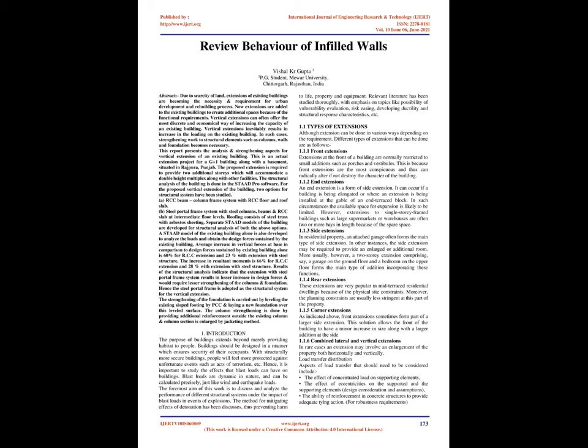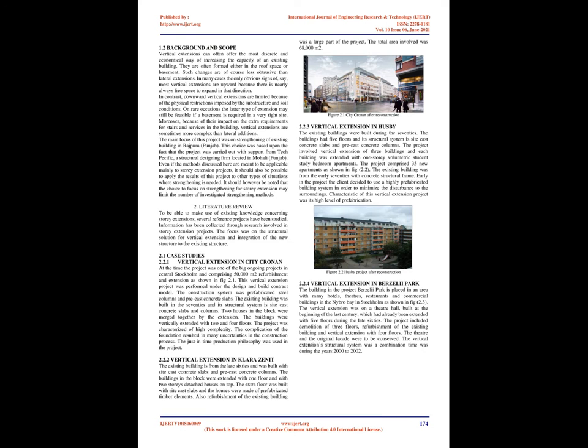1.1.4 Rear extensions. These extensions are very popular in mid-terraced residential dwellings because of the physical site constraints. Moreover, the planning constraints are usually less stringent at this part of the property. 1.1.5 Corner extensions. As indicated above, front extensions sometimes form part of a larger side extension. This solution allows the front of the building to have a minor increase in size along with a larger addition at the side. 1.1.6 Combined lateral and vertical extensions. In rare cases, an extension may involve an enlargement of the property both horizontally and vertically. Load transfer. Distribution.